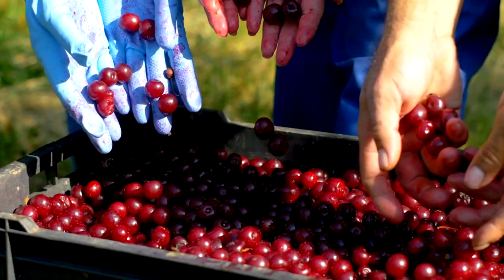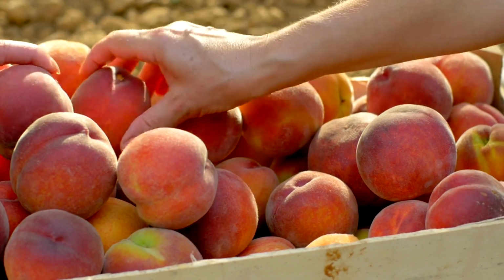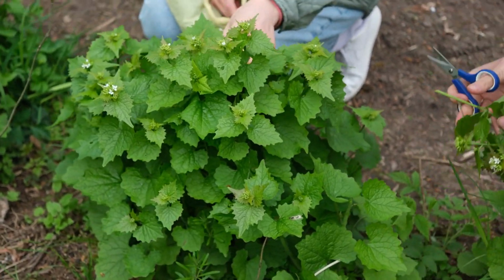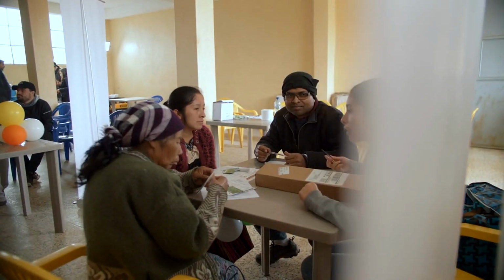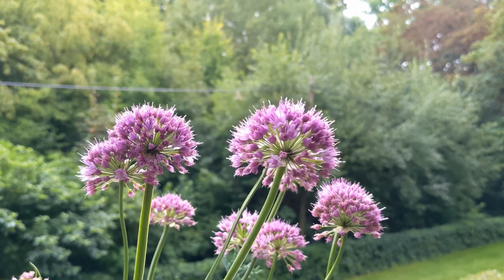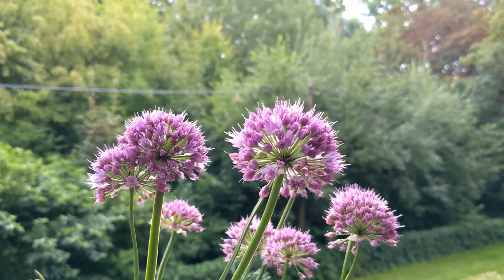Urban foraging involves identifying and harvesting edible plants and fruits growing in urban environments. Start by learning about local, edible plants and their season. Join foraging groups or take guided walks to gain practical knowledge. Common urban edibles include dandelions, wild garlic, and fruit from public trees.